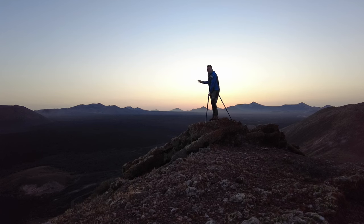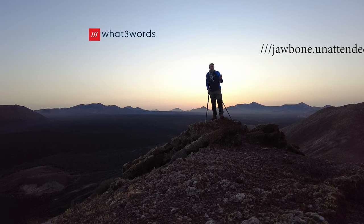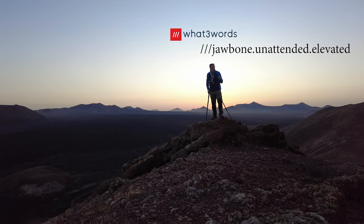This morning though, I'm actually looking into the National Park of Lanzarote. Fantastic location this. If you've got the chance to actually visit Lanzarote and do a bit of photography here, do come up to this spot. This spot, three words on the screen now for you. It's en route to a place called El Golfo from Yaiza. You just pull over the side of the road, there's a little parking area for about four or five cars there, so that's no problem.